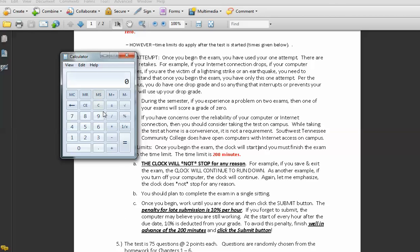I wanted to pull up the calculator here because with 200 minutes, if we say we have 75 questions, which is what we have, so I'm going to divide 200 minutes by 75, 2.6 minutes per question. Some of the questions I suspect you will look at and you will say, oh yeah, I remember reading about that. I remember discussing that. I remember this concept, and you will probably be able to answer it pretty quickly. Other questions, it might require a little bit more time.